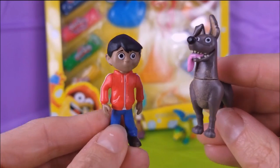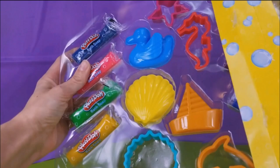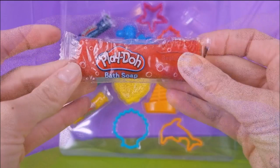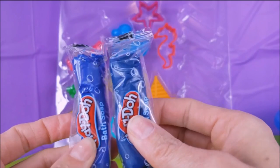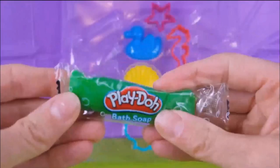Now it's time to open up the Play-Doh bath toy. Here it is. Looks like so much fun! Let's see what all we have here. We have several of these Play-Doh bath soaps. Here is the red one, and it's squishy and moldable. How fun! And here's the orange, this nice dark purple, and a dark blue, another dark blue. They look very similar. This is a pink, a pinkish red, a bright green, and an orangish yellow.